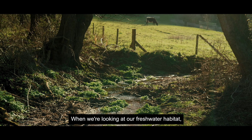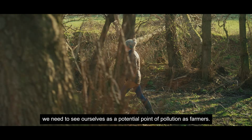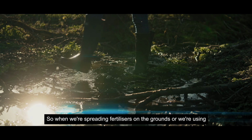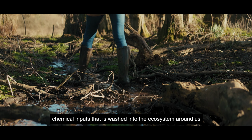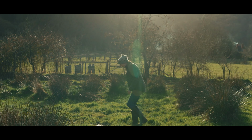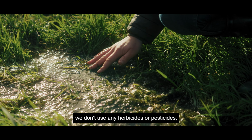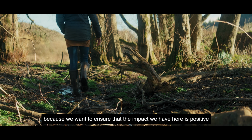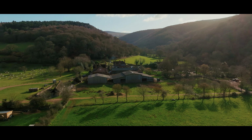When we're looking at our freshwater habitat, we need to see ourselves as a potential point of pollution as farmers. So when we're spreading fertilisers on the ground or we're using chemical inputs, that is washed into the ecosystem around us. And that's something that we don't do here. We don't use any chemical fertilisers. We don't use any herbicides or pesticides, because we want to ensure that the impact we have here is positive, not just for the farm, but for our wider community.